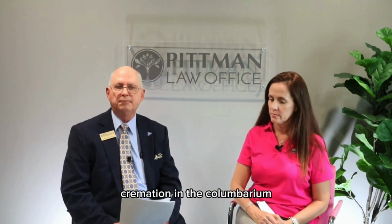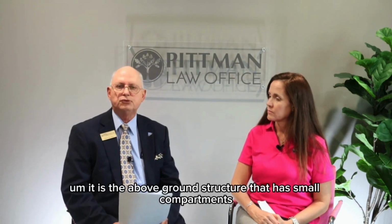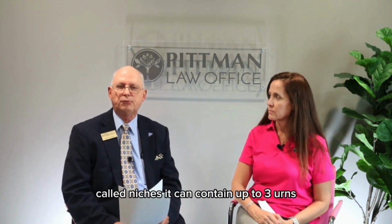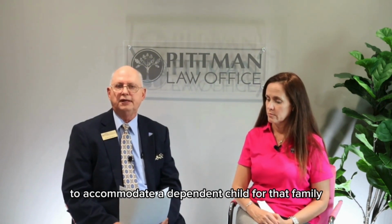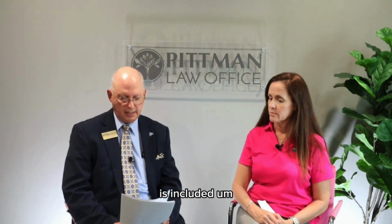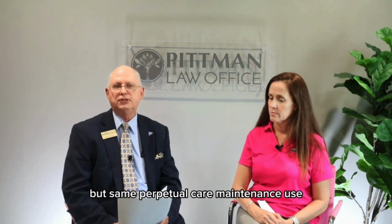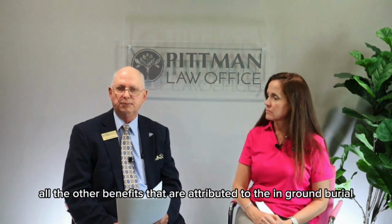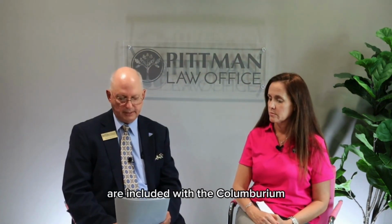Cremation in the columbarium. People refer to this as the wall. It is the above-ground structure that has small compartments called niches. It can contain up to 3 urns to accommodate a dependent child for that family. The niche plate engraving is included. It has less information because of the space limitation, but same perpetual care and maintenance, use of the committal shelter, all the other benefits that are attributed to the in-ground burial are included with the columbarium.